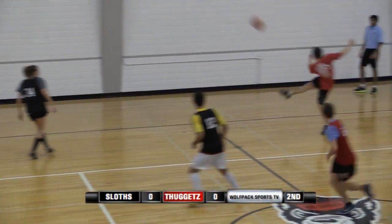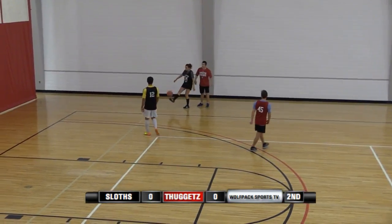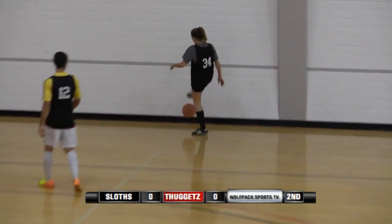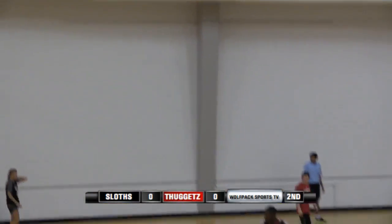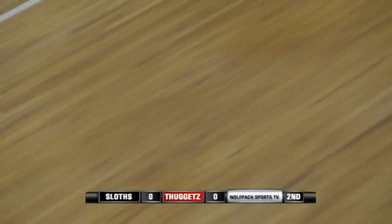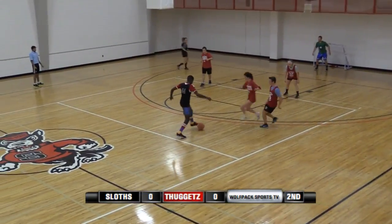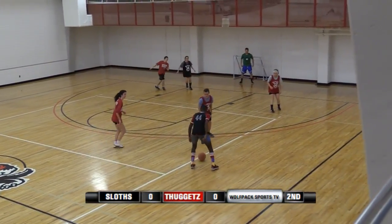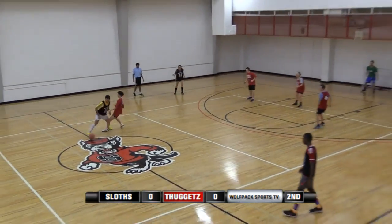That pass, trying to get down low into the corner, but it wasn't there. Kicked up over the top of the air ducts, and that is out of play, and it will be Sloth ball. Quick substitution in, so immediately get the ball. Into the center, right around the 3-point line of the basketball court. Back to the half corner.